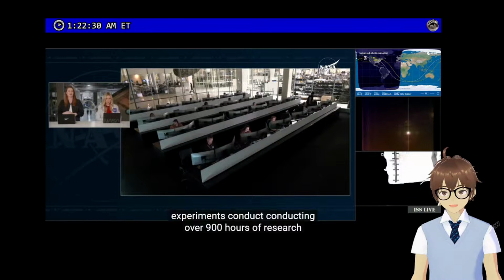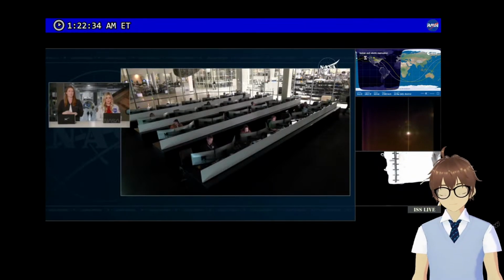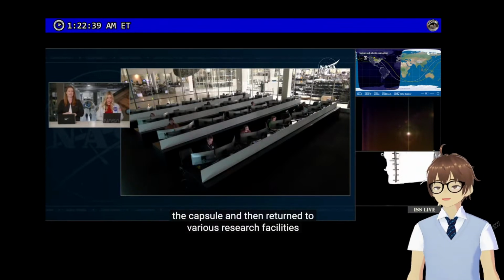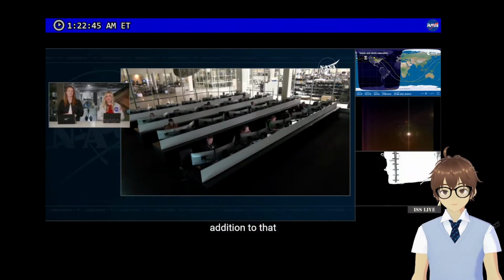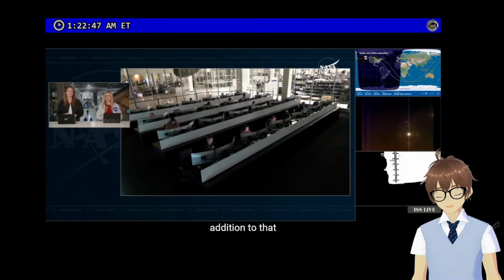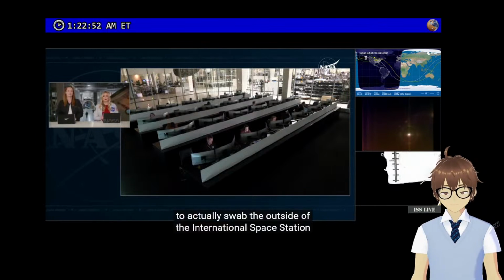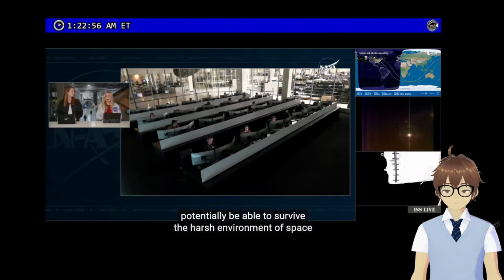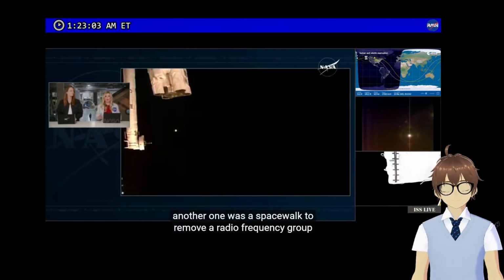Some other facts: some of those time-sensitive experiments will be among the first offloaded from the capsule and then returned to various research facilities across the country, so that the science can begin a little bit faster than usual than if it were on Earth. One experiment was to swab the outside of the International Space Station for microorganisms, to see if anything might be able to survive the harsh environment of space, which is pretty interesting. Another was a spacewalk to remove a radio frequency group, or the RFG.